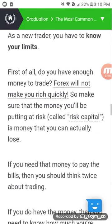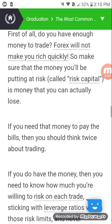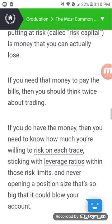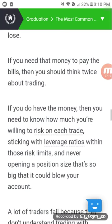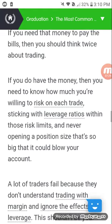Know your limits. If you need that money to pay your bills, then you should think twice about trading. You need to know how much you're willing to risk on each trade, and stick with a leverage ratio within those risk limits. Never open a position size that's so big that it could blow your account.